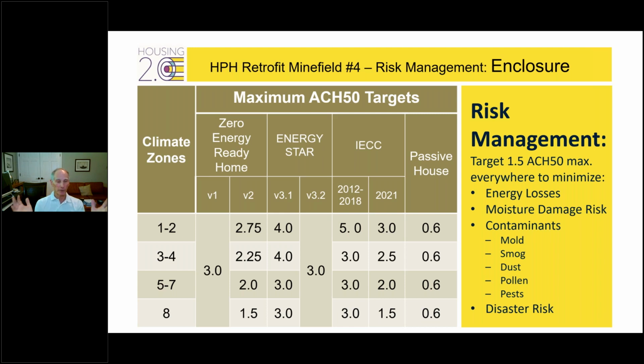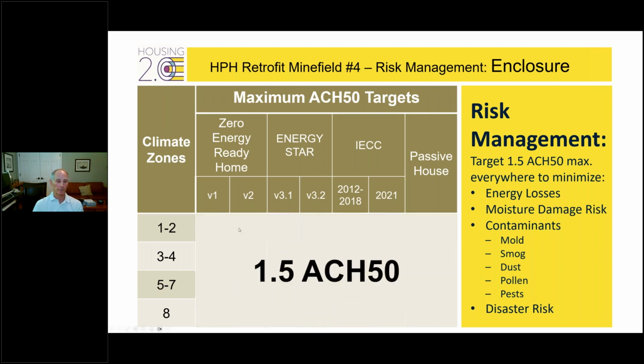And so you have all these complicated different levels and different ways of construction rigor to air seal homes. I'm going to recommend you just do 1.5 ACH50 everywhere as a target, both for new and existing homes. Because beyond energy losses, again, air flow is critical to manage moisture damage. Again, it's a major source of vapor transport. And also you don't want contaminants getting from outside inside: mold, smog, dust, pollen, pests.